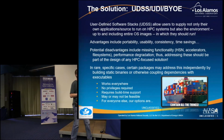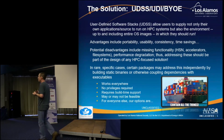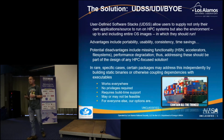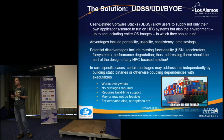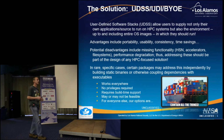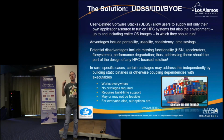So these are problems that we have to figure out a way to solve because they're not going away. They're actually getting worse. What they're really asking us for is what we like to call UDSS, or user-defined software stacks. The guys at NERSC call it UDI, user-defined images. Some people say bring your own environment. Whatever the terminology is, it's really talking about the same thing, allowing users to specify the entire software stack that they want to be running on.